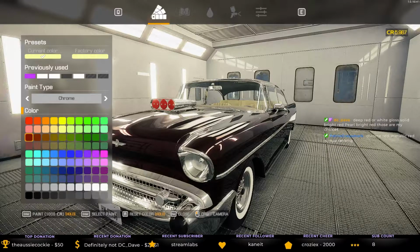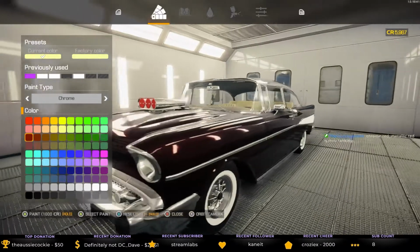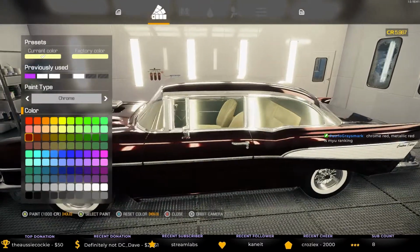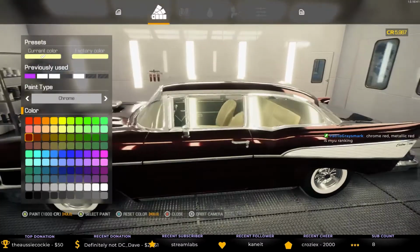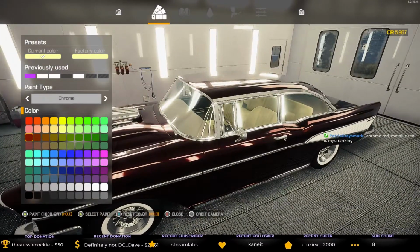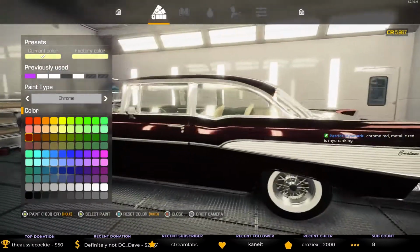So what have we got? We got deep red or white gloss, solid bright red, pearl bright red. Those are my choices. Got chrome red or metallic red. But we're definitely stuck on the red. What do we got? Gloss, deep red, which is sort of this.